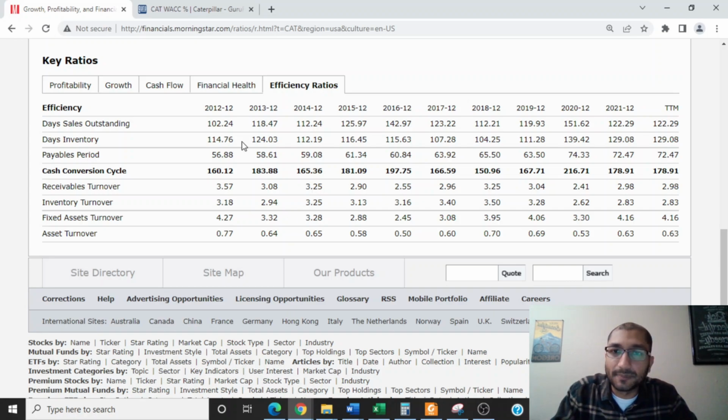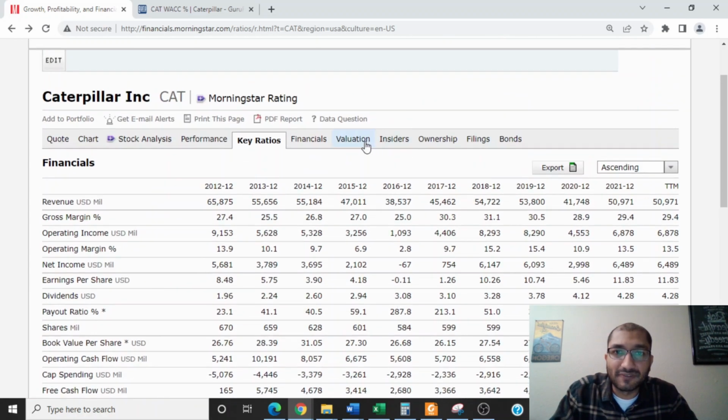In the case of Caterpillar, the company's payables period has slowly been trending upwards. However, it's not growing at a rapid pace where it's a cause of concern, but this is certainly something to keep an eye on. Now let's look at Caterpillar's current valuation.